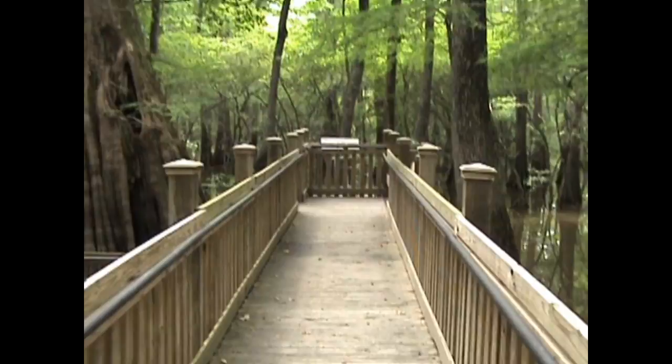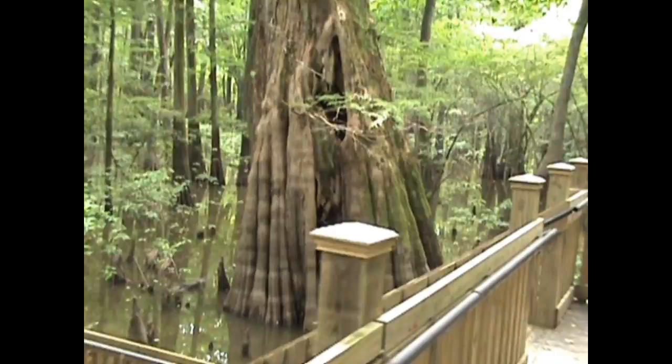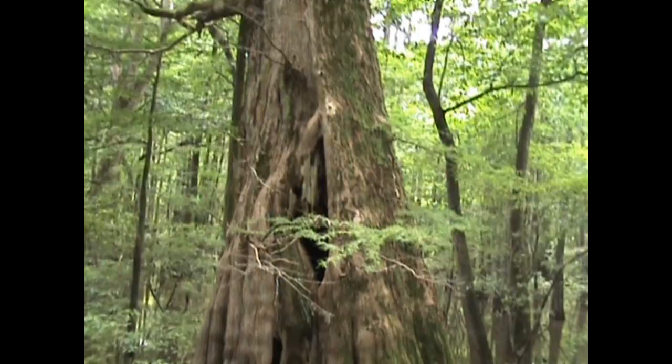And here we are, we finally reached the end of our little journey. And this tree right here you're looking at is the oldest one in the swamp. That's the one we come to look at. Although the top is out of it, it still stands 70 feet tall.